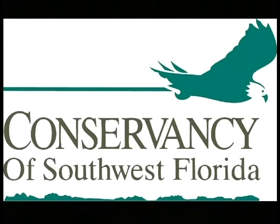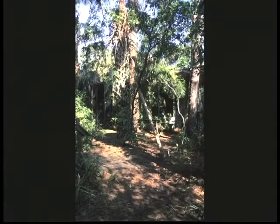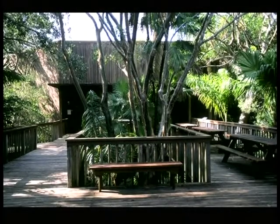The Conservancy was founded in 1964 to fight the construction of a road through Rookery Bay, the road to nowhere, and to preserve and protect the natural environment. In 1978, we acquired this site, which is called the Naples Nature Center.